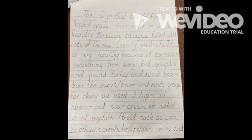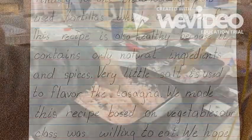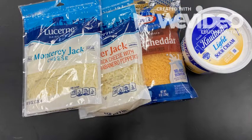We chose this recipe as the grand prize winner because, in the words of the second grade students, the lasagna is filled with lots of Sonoma County products. It is very healthy because it contains something from every food group. It uses ground turkey and black beans from the meat, beans, and nuts group. The dairy category uses three types of cheeses and sour cream.